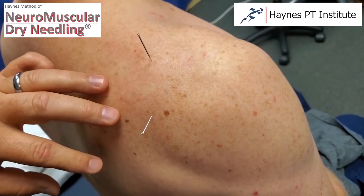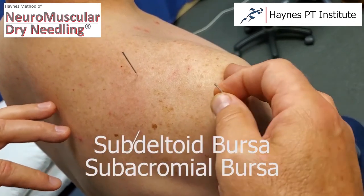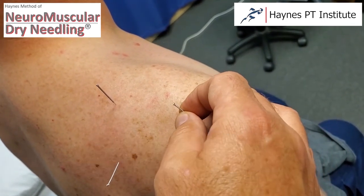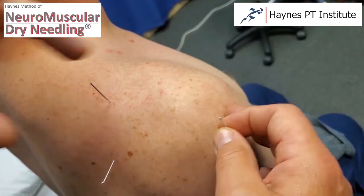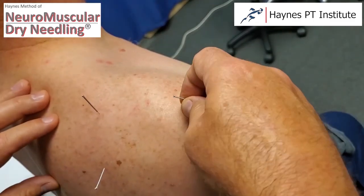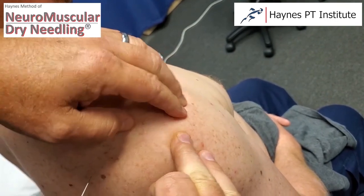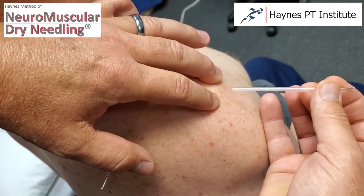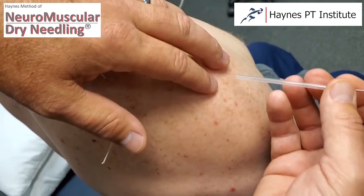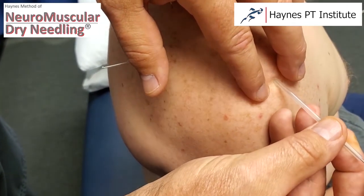Very good. Now, one that frequently gets overlooked is the bursal components. So subacromial and subdeltoid bursa, we frequently will needle them as two separate units, but truly they are contiguous as one specific unit. So I'll find the lateral edge of the acromion. Got some nice muscle bulk there. And I'm going to take a slight superior angle to needle underneath the acromion above the head of the humerus into the bursa, and we'll also end up getting a little bit of supraspinatus again as well.